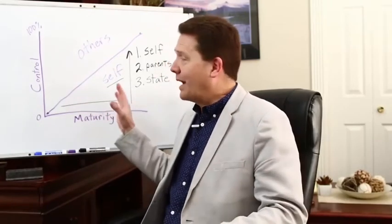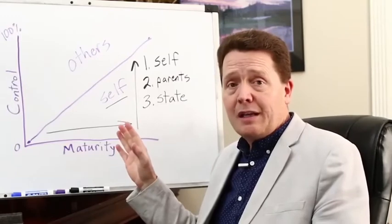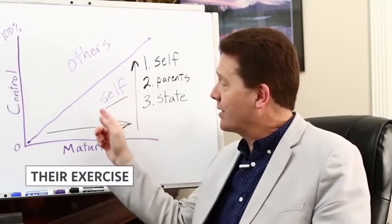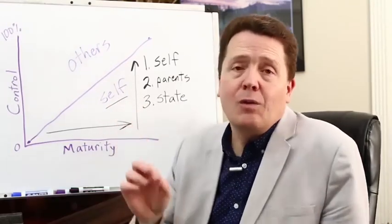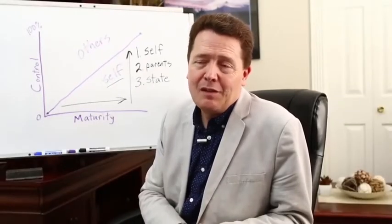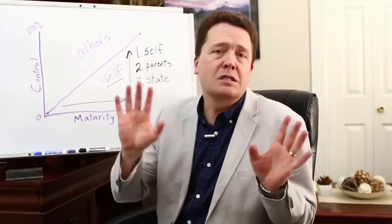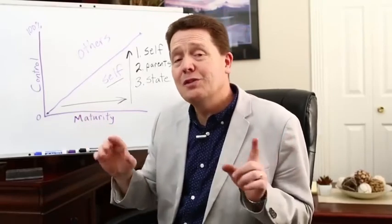Now, going back to our model, what we're trying to do is show our children that the best possible outcomes for them have to do with their exercise of self-control. They don't really want to pick the one that you control. So let me give you an example. You've got a teenage daughter whose room looks like a hurricane came through. All right? So you approach her with 2 choices.